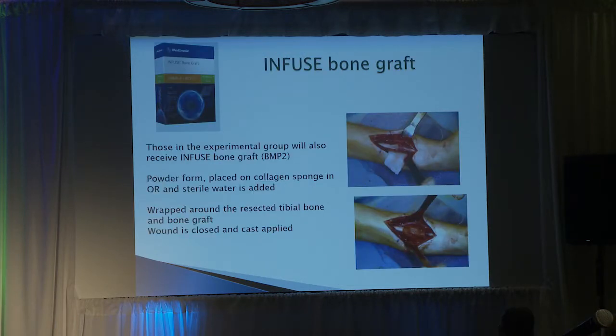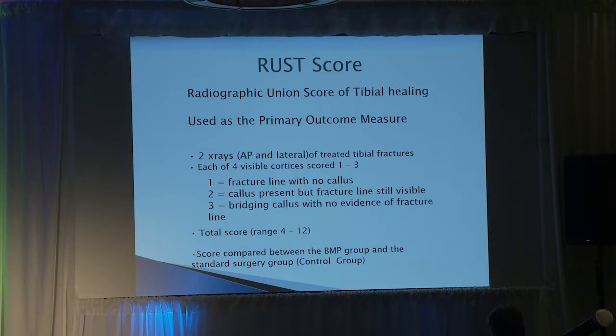So this is what infused bone graft looks like. It comes in a box. It's a protein that is sprinkled onto a little collagen sponge. And you may be able to see the little white collagen sponge there. At surgery, it is then wrapped around the bones after they've been nicely resected and lined up. The sponge is wrapped around it, and it allows the BMP to diffuse into that whole area and help with the healing of the bone. The surgeons then close up the wound and apply a cast and wait for healing to happen.